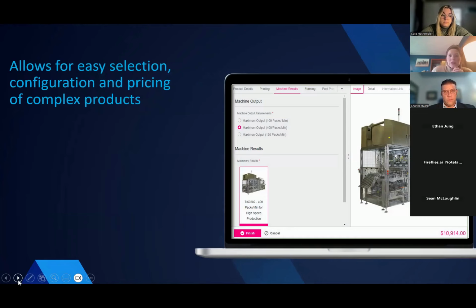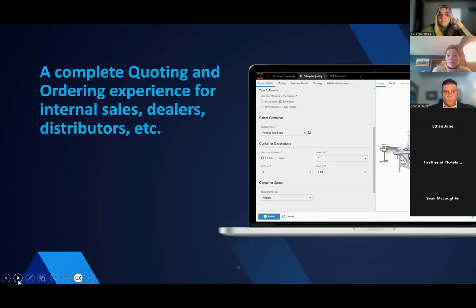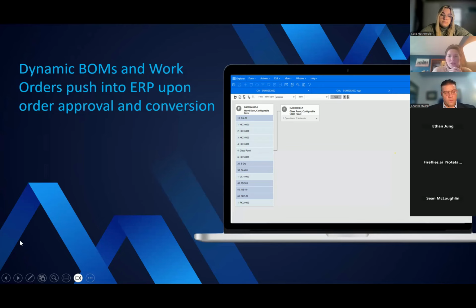CPQ allows for easy selection, configuration, and pricing of complex products. You can see here we have a pretty complex product, it looks like maybe a packaging machine, going through the guided selling process through CPQ. This allows users to configure and price even the most complex products, and ensure that they are only configuring products that are manufacturable. It is a complete quoting and ordering experience. Again, for those internal sales, but also for your dealers, distributors, and your external sales as well, you would be able to automate a lot of that quoting and ordering process. This is just an example of a bill of materials.